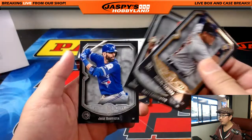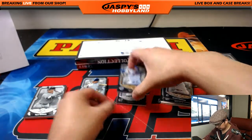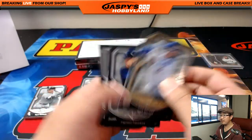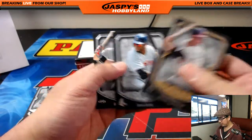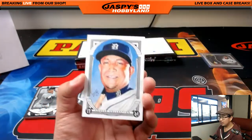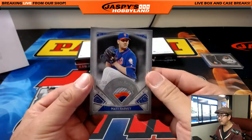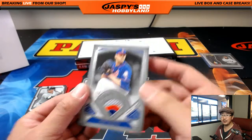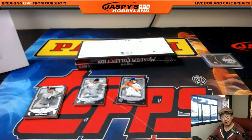Miguel Cabrera, Matt Carpenter, Jose Bautista. Chris Bryant, Freddie Freeman, Carlos Correa. Brooks Robinson, David Ortiz, Buster Posey. And for the Tigers, Miggy. And 11 out of 50, Matt Harvey, the Dark Knight. Three color patch for Lee and the Mets. Are they going to trade Matt Harvey? Is that relationship over?